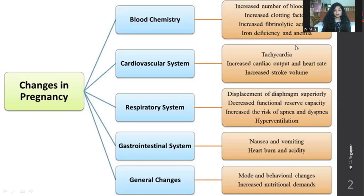Based on the various systems, these are the different cardiovascular, respiratory, gastric, and general changes that happen in a pregnant woman. Starting with blood chemistry, which means your blood cells, blood plasma level, the volume of the blood, and how it changes in pregnancy.